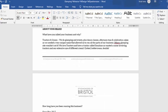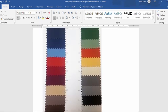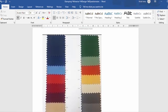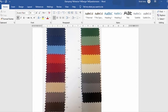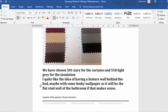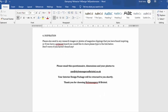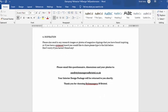So I have completed Zoe's questionnaire. I've also included in it the swatches that we got from True Domes, and we've chosen this one for the curtains, Navy 501, and we've chosen 518 for the insulation. So I've said that here to her, and I've also said I quite like the idea of having a feature wall behind the bed, as that will be a flat wall we can do something on. So that is all done. I am now going to save it and send it off to Zoe.